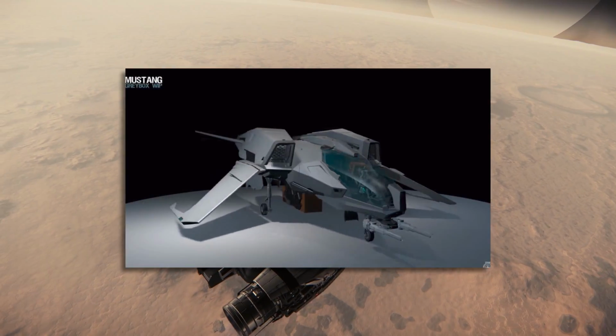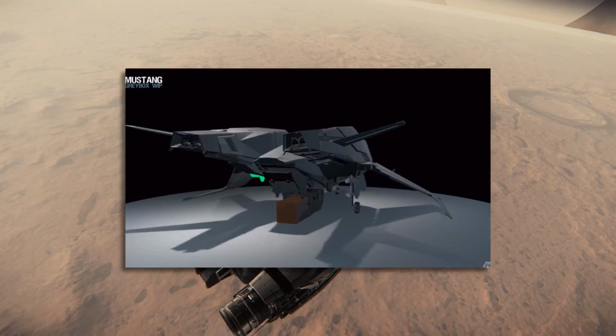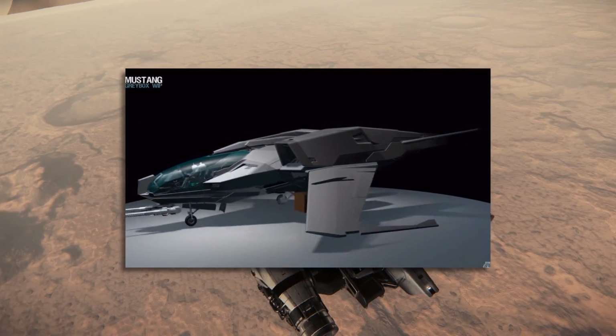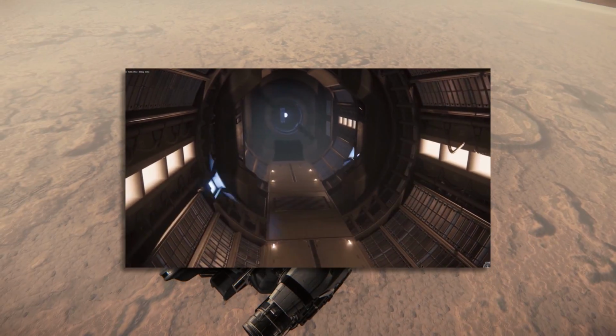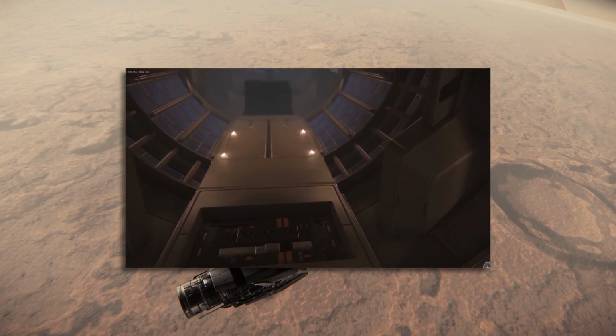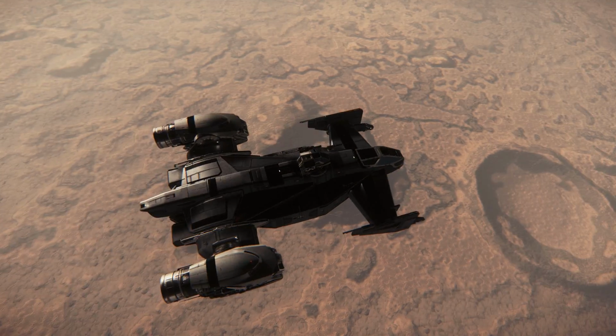Now, we also got a look here at the new Mustang, the updated Mustang. Overall, the outside hull looks pretty good, though in the cockpit, that control panel looks far larger than the original Mustang control panel, so that could be a bit of an issue. Also, the new EMP kind of catwalk within the Avenger Warlock, so that was pretty cool.